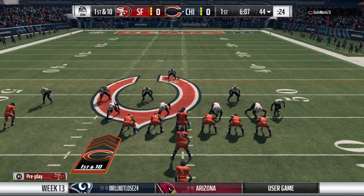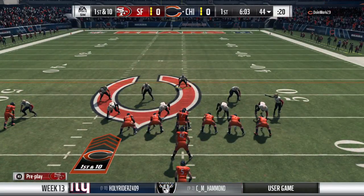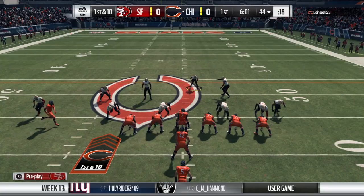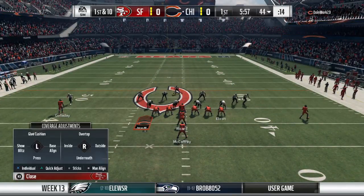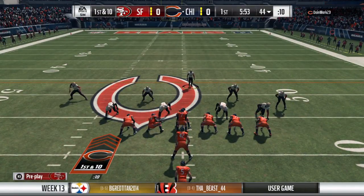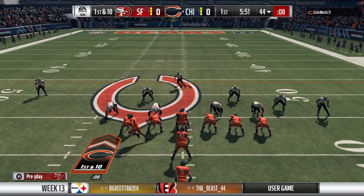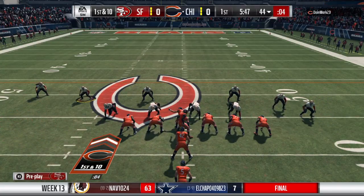Here we go! The slot man in motion right. And some changes here as the D-line separates some.